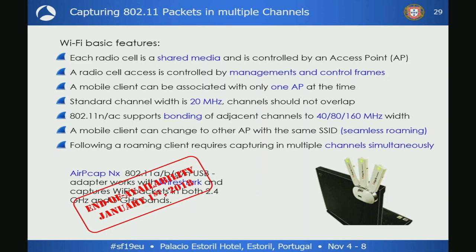Okay, let's finish here. Yes, a little bit about hardware, just to see what is possible with multiple channels. Again, for professional analyzing, you need multiple channels. There is no way around it. RPCAP is not an option anymore.